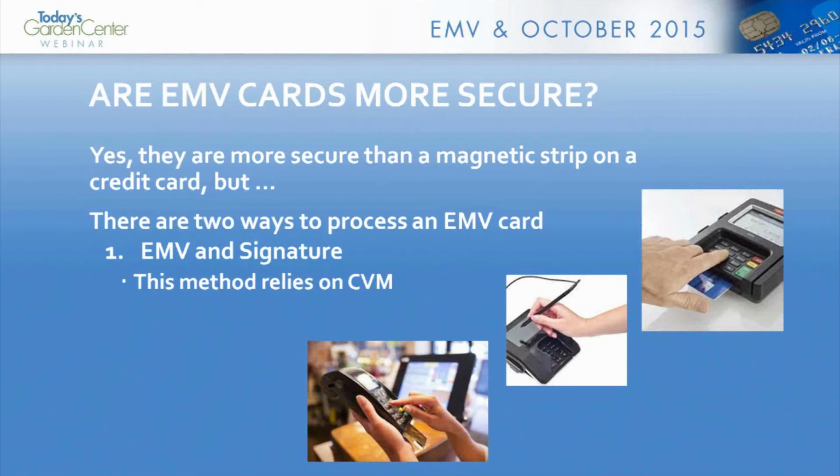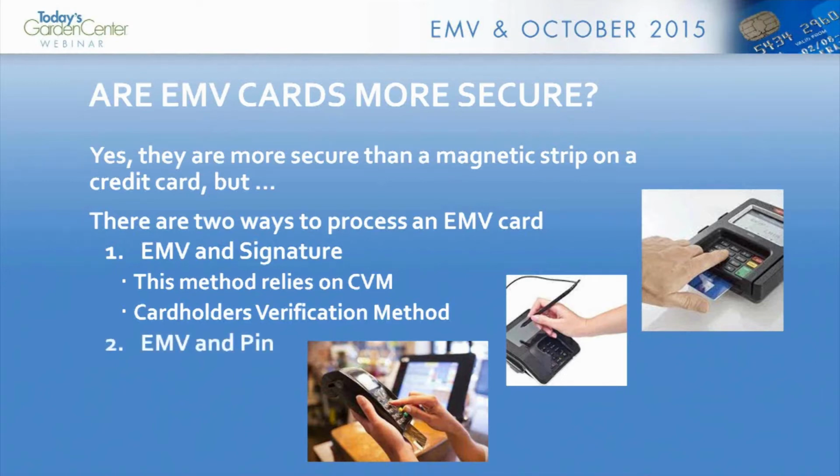This method relies on CVM. We talk in lots of initials here, but CVM stands for Cardholder Verification Method. So what this means is that the person processing it is actually supposed to look at the credit card and make sure that the signatures match. People are better about that than they used to be, but I use my credit cards often. My husband could testify, but probably only a third of the time or less is anybody actually looking at my signature.